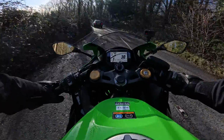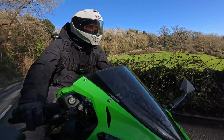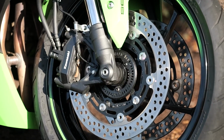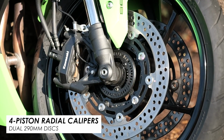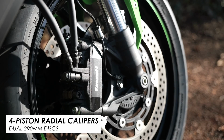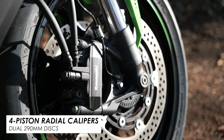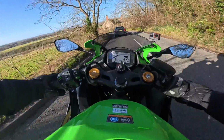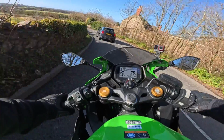I mean, specifically on the brake, you've got a pair of 4-piston radially mounted Kawasaki branded calipers up front, but specifically the feel on the front brake lever is nice and firm. There's not much travel in the lever before it starts to engage and bite, and it really does feel like plenty of stopping power for this sort of bike.